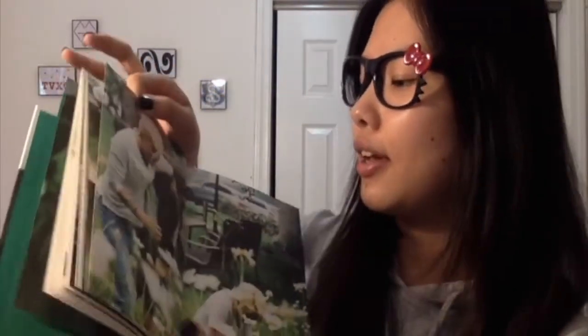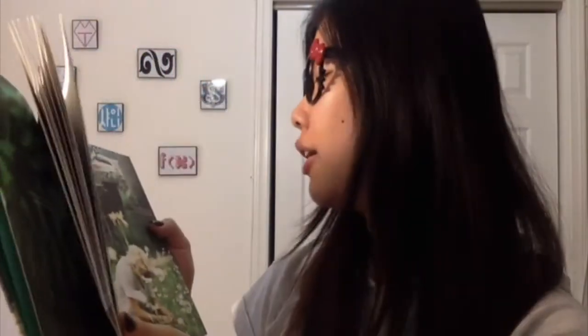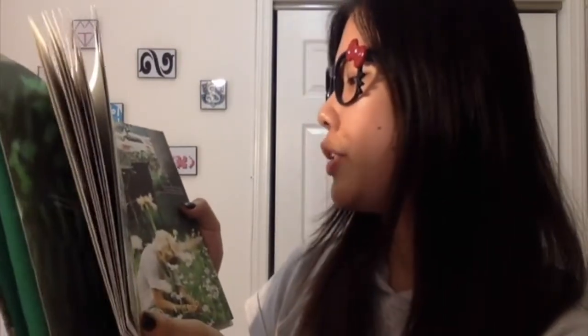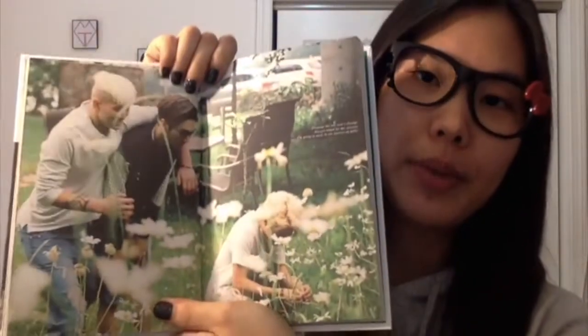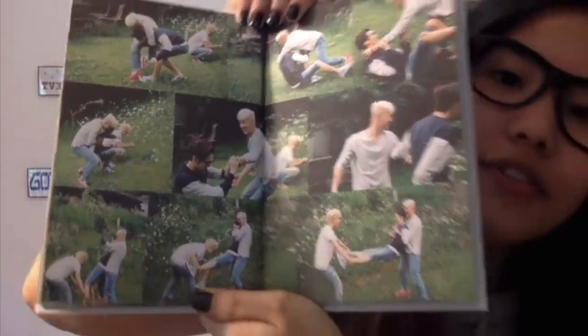This is kind of like a book, but also kind of like a photo book. Promise me you won't change, always stand by me, always. I'm going to stick to you forever. Oh, baby. Now, it really does sound like song lyrics, doesn't it? Look at them playing. Look at this. It's kind of like a scrapbook as well.